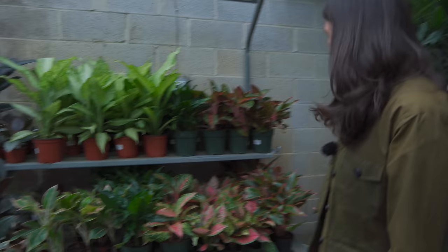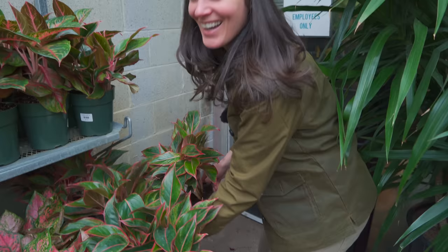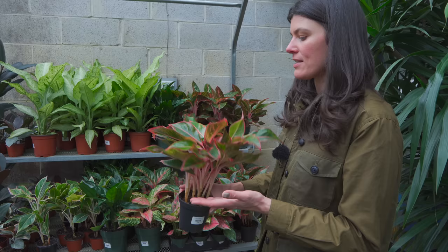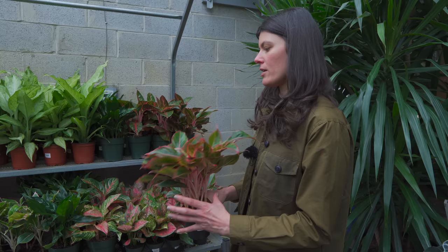Aglaonemas, a range of aglaonemas. Whoop, just knocked one over. And aglaonemas, out of all plants, are usually fairly expensive. Somebody would see this $23 and think, that's not that expensive. And in this day and age, it really isn't. But I think these are one of the few plants that cannot be grown by tissue culture. So it takes a little longer for aglaonemas to grow out into a full, robust plant for sale.